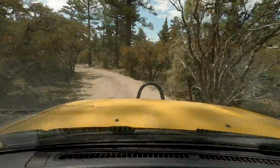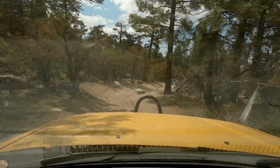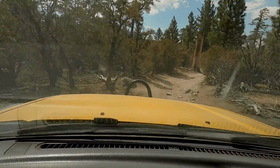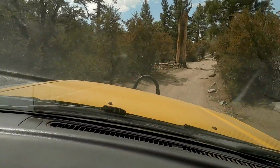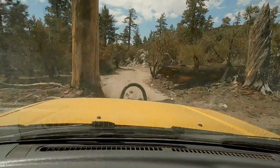Coming across the top and then down the other side, you get a pretty long stretch just like this. A few rocks here and there, but for the most part pretty smooth and much faster traveling than coming up the first portion of the trail.